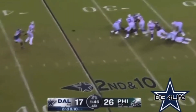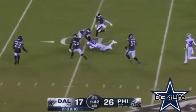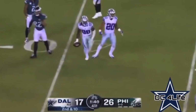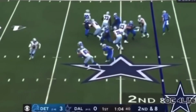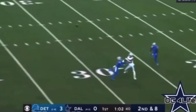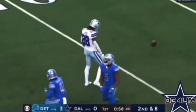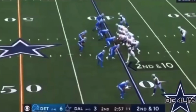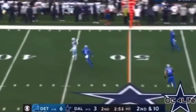From the 35, Rush away from Graham. Found CeeDee Lamb on the run. Lamb to the 40-yard line, goes down there. Gets the ball right back to the center, who places it down. Off-season hernia surgery. Throw down the field, and it is a reception by CeeDee Lamb. Yeah, they've given up way too many big plays to see Dallas continue. This is one of them.